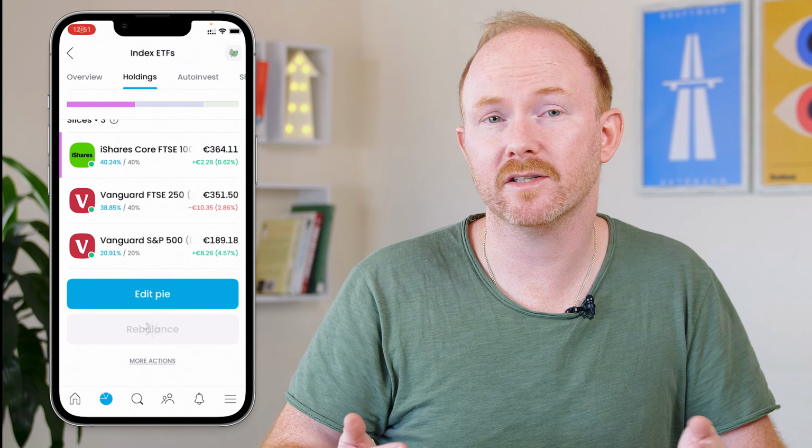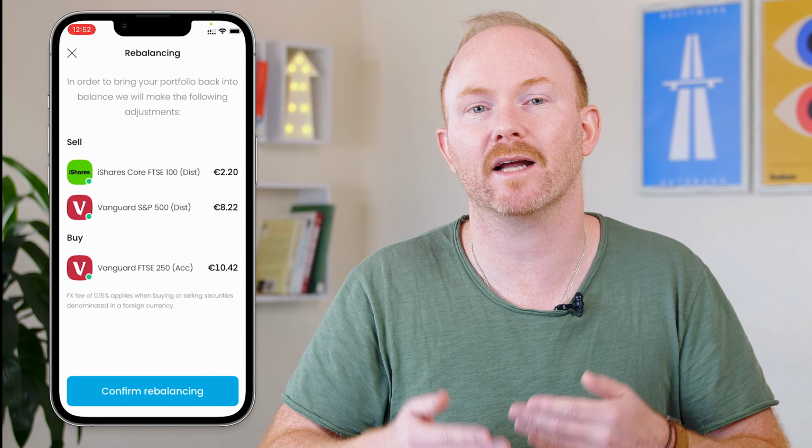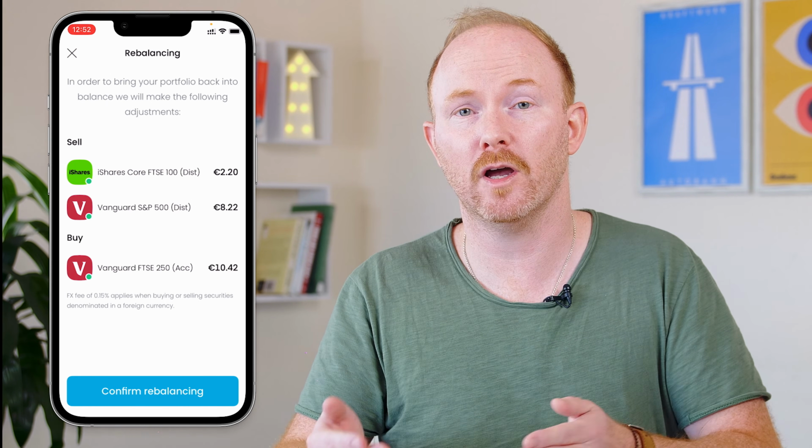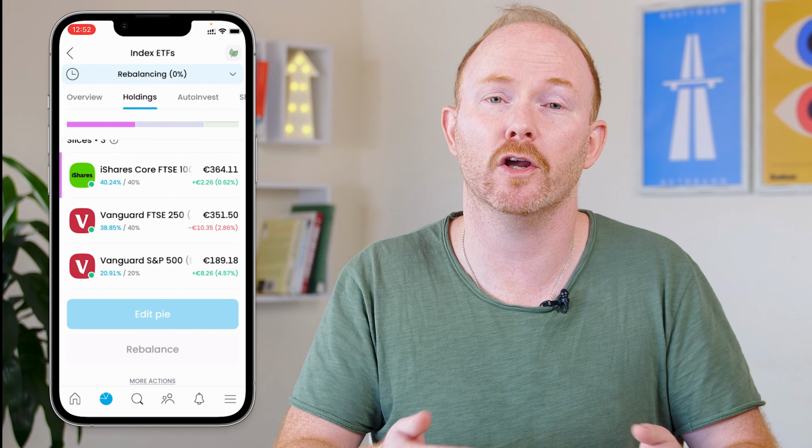When you tap Rebalance, the app shows you exactly how much of each stock needs to be bought and sold to get back to your chosen allocation. You tap Confirm Rebalancing, and once all the applicable stock markets are open for trading, the portfolio will be balanced again.